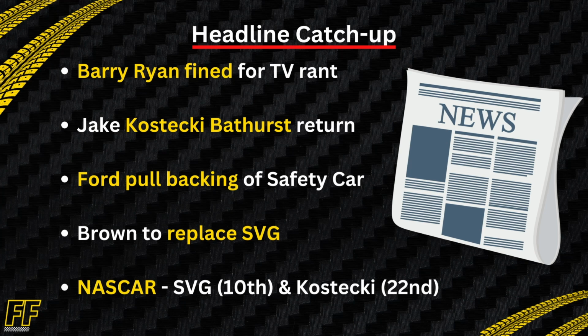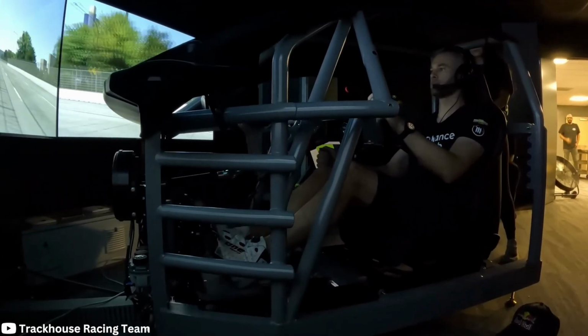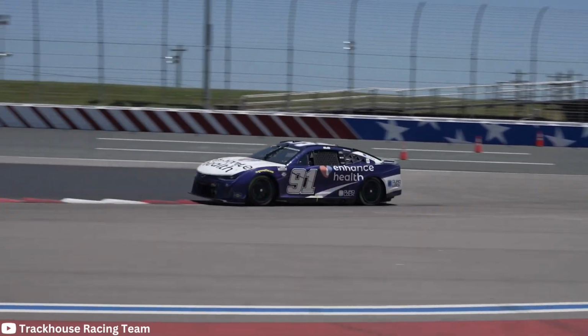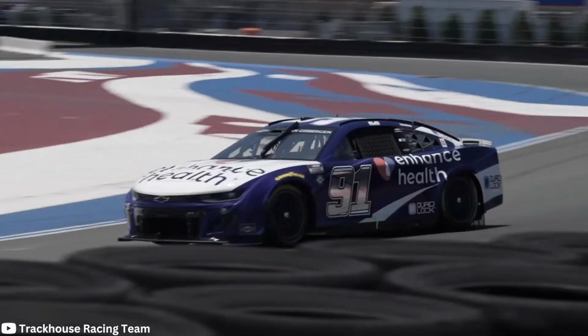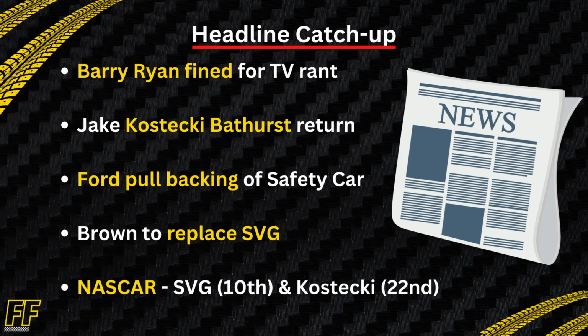Finally, on the topic of NASCAR, we had 2 supercar starters at Indianapolis. Brody Kostecki started at the back after a crash in qualifying, finishing 22nd, and Shane van Gisbergen started 8th, I believe from memory, and wound up in 10th.